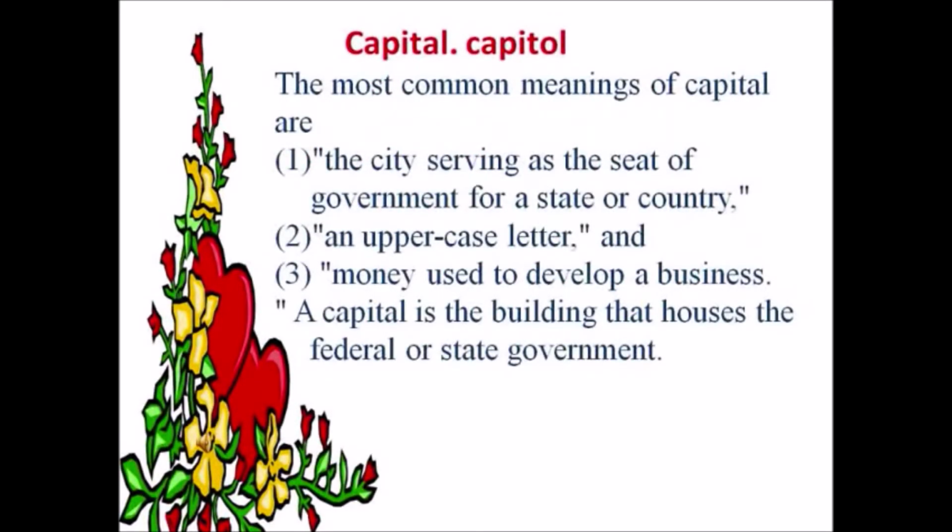Capital and capital. The most common meanings of capital are the city serving as the seat of government for a state or country, an uppercase letter, and money used to develop a business. A capital is the building that houses the federal and state government.